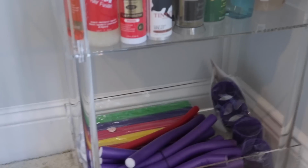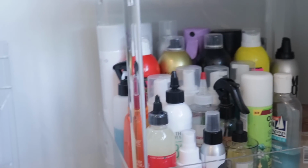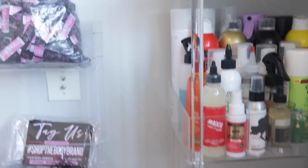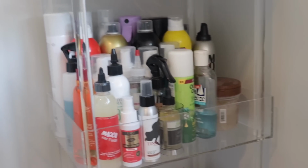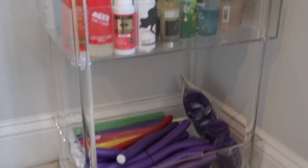Then on the bottom I put some flexi rods and my self grip rollers that I got from Sally's. Nothing too crazy, but I feel like this is something that needs to move, because of course if I'm doing my hair and need this stuff next to me, I can always turn it the opposite way and then have all my essentials just close to me, so I don't have to dig in too much, and it's not too much of an inconvenience. So I kind of tried to put the things that I use the most on the outsides, to make it easier to reach, just so it could help me out a little bit.